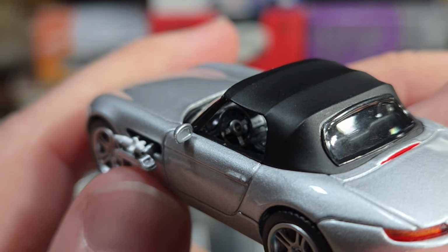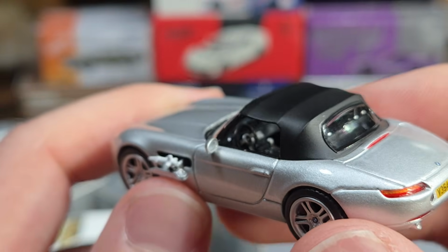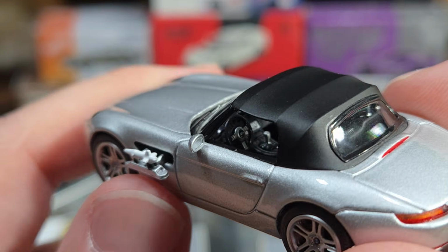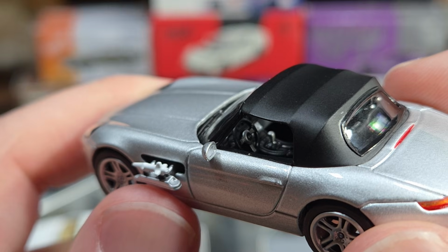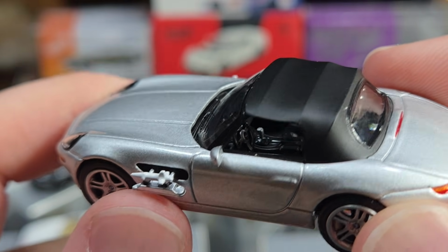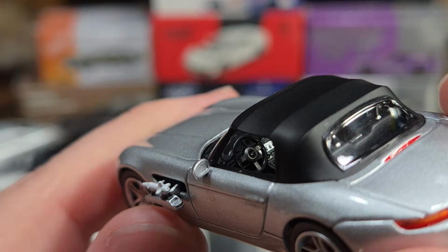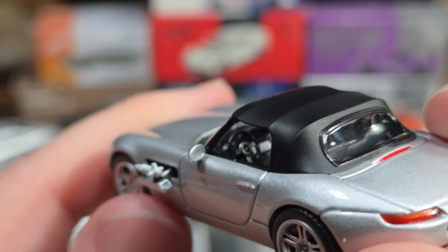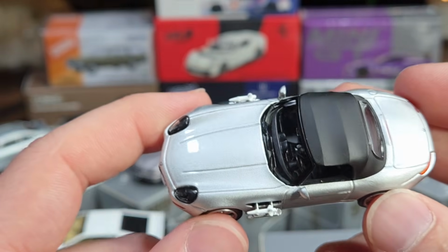The steering wheel has some silver on it. I guess all the Z8s had this, but it's a really cool steering wheel, a bunch of silver detailing, little BMW badge in the center. The gear shift right there looks like it's got some color on it. I think it's silver. And I think the handle for the handbrake has some silver on it. And then the gauge cluster in there also has some detail. Probably pretty similar to the convertible ones. So really like to see a little bit of detail in there.